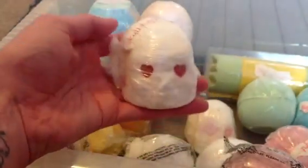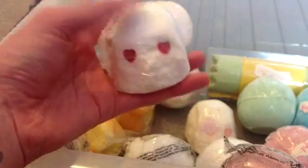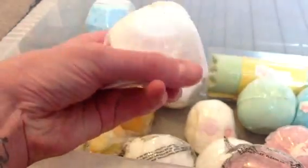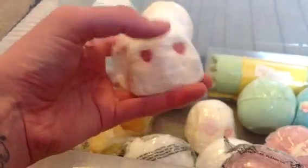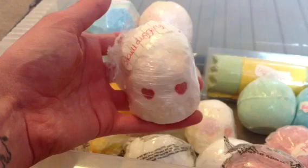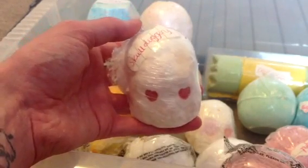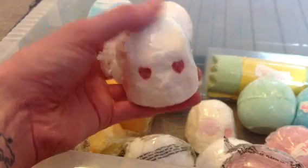Then I have 2 of the Skullduggery. I'm not sure when these were last released because I hadn't been collecting in October last year, so I'm not sure if it was part of their Halloween range then or if they're older than that. These are really, really cute. Unfortunately, they're not one of my favourite ones. The scent is really, really faint, and I find it doesn't linger at all in the bath. Within about 5-10 minutes, the smell's completely evaporated and gone.